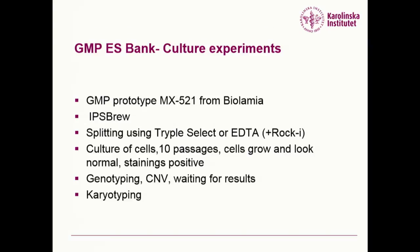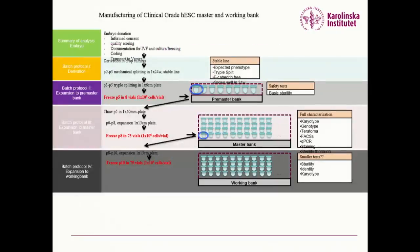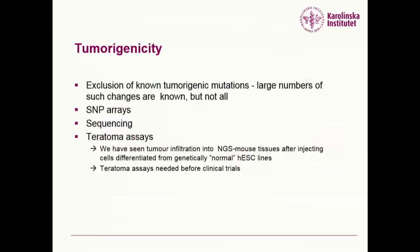For genotyping, we have been doing SNP arrays, single nucleotide polymorphism arrays, and then sequencing too. Karyotyping we do, but it doesn't show enough details. We take samples for the first time already after the first colonies have been formed. But we made a pre-master bank from which we can take one colony for further characterization, also for teratoma assays, because that is necessary to see if they are tumor-forming cells or not.